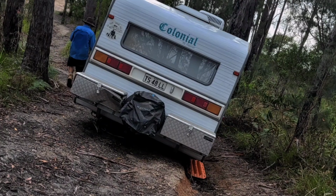So it was around this point here that the van nearly rolled. If you can't tell by Dan's back sweat, we were definitely packing it by this point. So we did turn the camera off for a little bit until we managed to make sure we could actually reverse out, because we were definitely panicking.